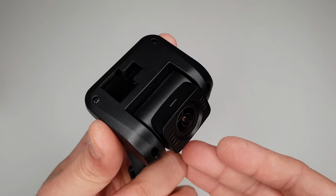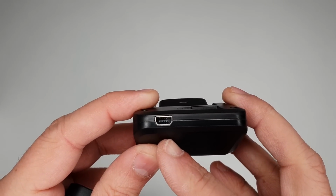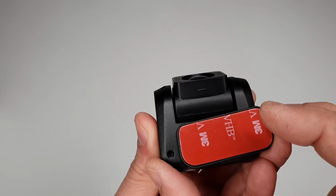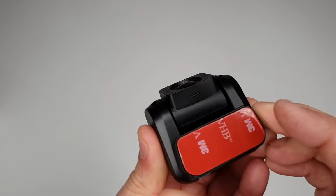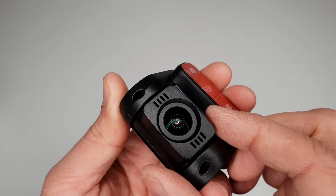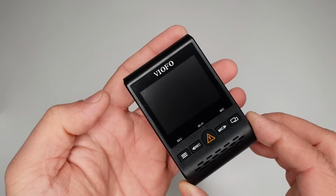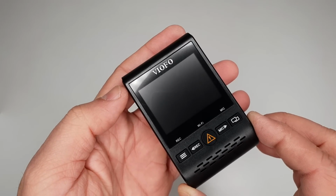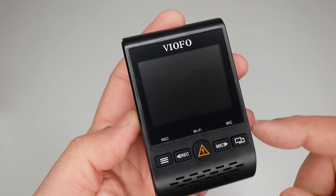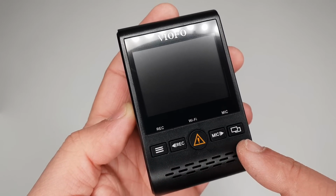One full HD 1080p rear camera, where on the back of the camera we have a port for communication and on top a notch to slide in the adhesive pad. The lens assembly moves up and down, which gives you freedom of mounting it how you like. Now last but not least, we have our Viofo A129 front camera, where on the front we have a 2-inch HD display. At the bottom, all the buttons to access the menu.